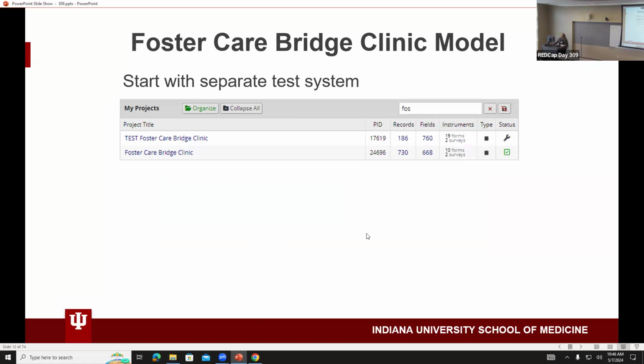Start with a separate test system. So this is our foster care bridge clinic model. We do have the two different ones. And you can see, look at this, our test system has 186 records. It's pretty decent compared to production. It's like a good 4 or something, our production size. So it's got a lot of robust stuff, and it's all fake people, except for every now and then when a person who was helping me test used the wrong one and put a production record into test, then we quickly either delete it or we run and change names and stuff real quick.